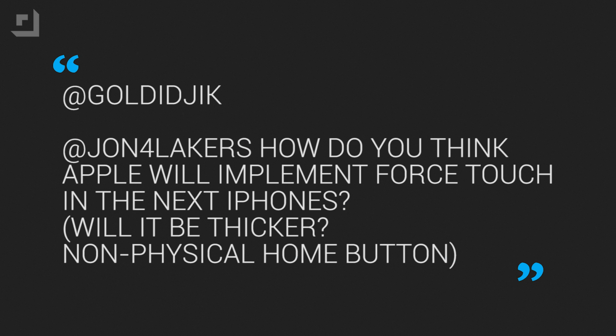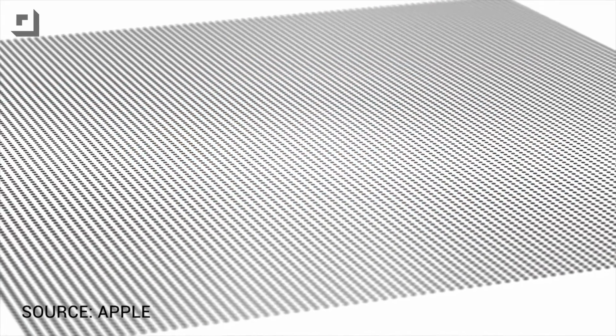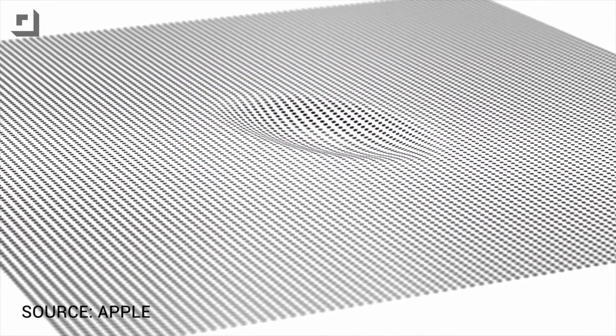Next question comes from @GoldDIJK, who asks, at John4Lakers, how do you think Apple will implement Force Touch in the next iPhone? Will it be a thicker, non-physical home button? I do think the home button is going bye-bye, but I do not think it's going to happen this gen. I think it's going to be a big change for the iPhone 7. I don't think Force Touch is going to make the phone any thicker at all either.